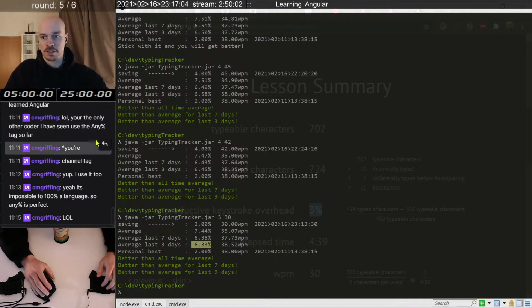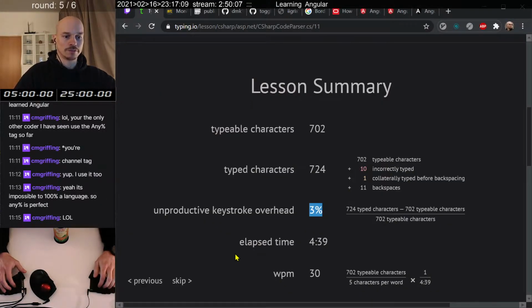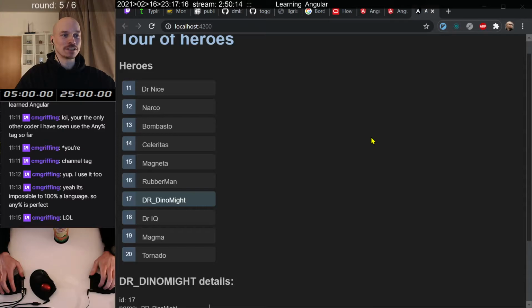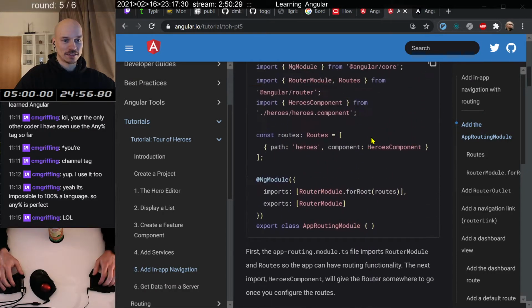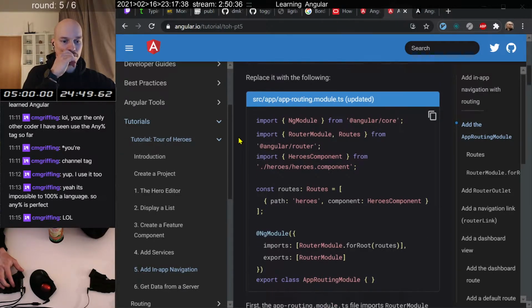So we finished the typing and we can continue on to the Angular tutorial. Almost everyone left after the awesome typing session. So I guess what we have is the hardcore. What was left? Okay, I'll start the timer. So we did put in this app routing module.